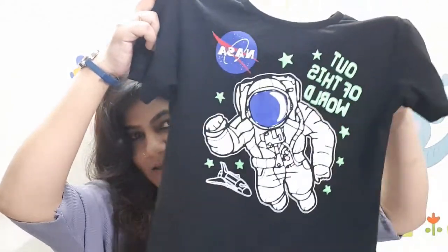This is a simple t-shirt, but the stuff is very soft. This fabric is very soft, and it has this astronaut on it, which is my kid's recent favorite. He's all into things which are about space and sky, planets and galaxies and things like that. So this is the favorite topic nowadays for him.